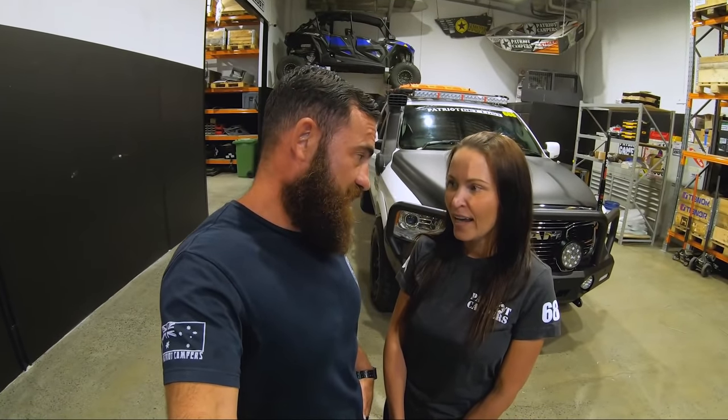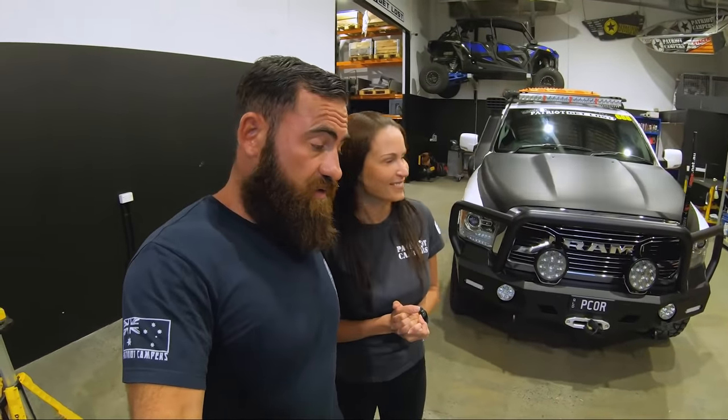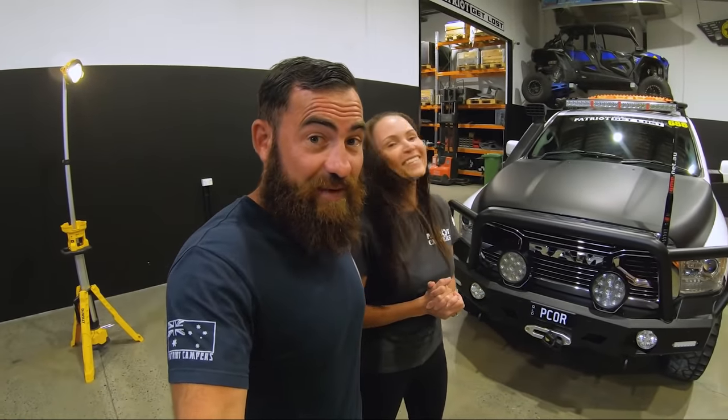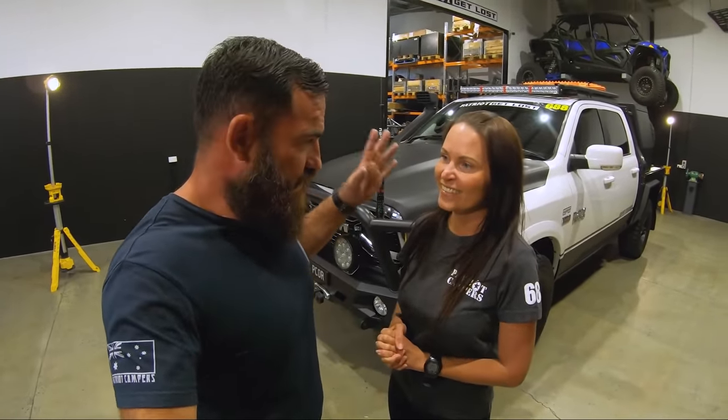So we kind of thought the 2500 might have been a bit big for her, and the big Cummins, she didn't really need it for running around and picking the kids up. And that's the thing, I need it as a daily. So, this is the little RAM. It's the baby RAM, the 1500, but it is still a big bit of kit. Now, you do daily drive this. I do. Every single day.